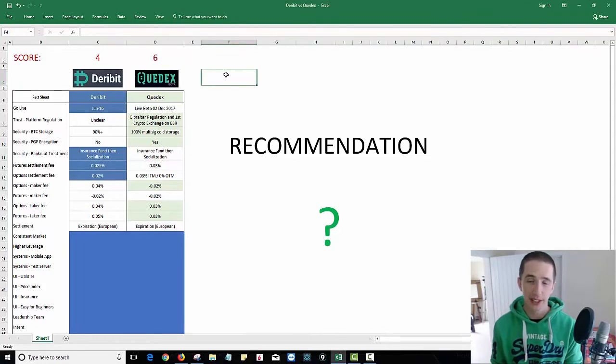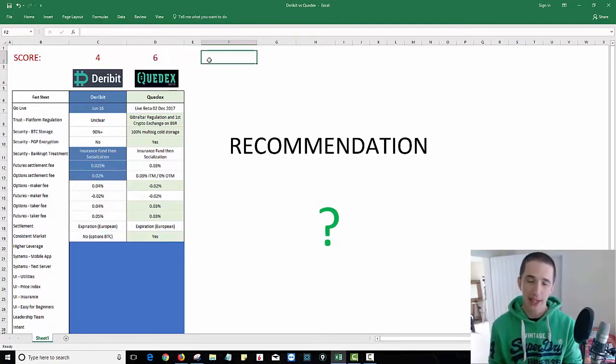Now, in terms of option settlement, both platforms are European style options and therefore are settled at expiration. Now, one big differentiator is that Quedex put themselves as the first consistent Bitcoin options exchange, meaning that their options and their futures are both underlined using dollars. Now with Deribit, their options are underlined using dollars and their futures are underlined with Bitcoin. Now, this can cause problems when it comes to the put-call parity or arbitrage opportunity that Quedex talk about on their site.